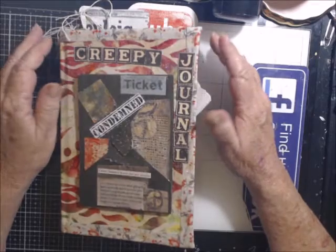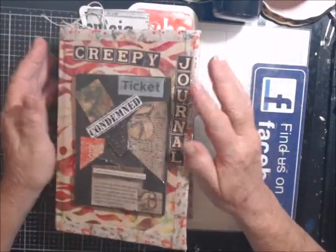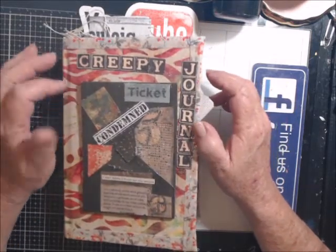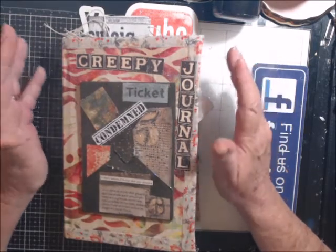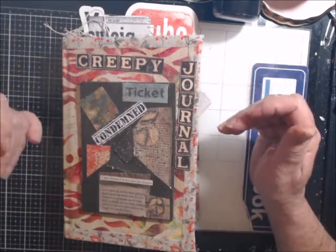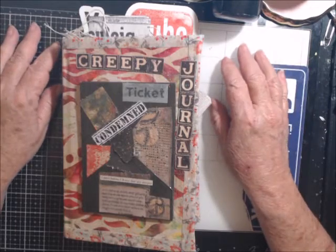I have completed the Chunky Monkey Creepy Baby DigiKit journal, and this DigiKit belongs to Recreations by Brooke, and there is a host of different artist stuff that I've used to go with it, but the Digi itself is on Recreations by Brooke on Etsy.